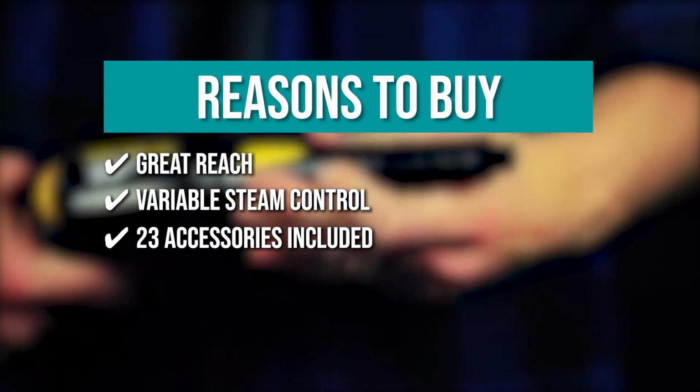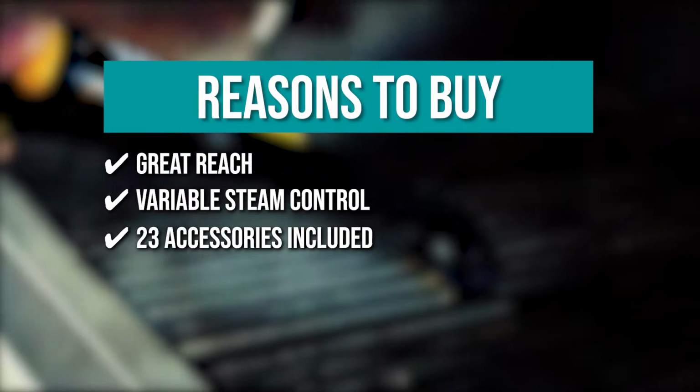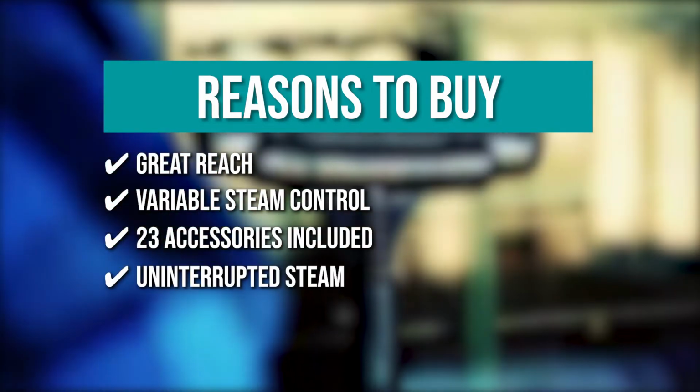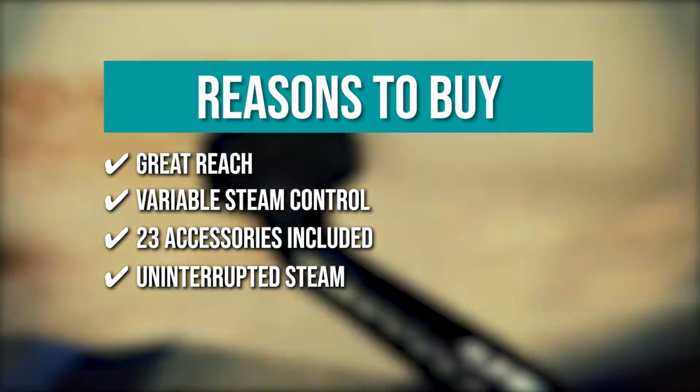23 accessories included. You can get all the necessary cleaning items in this package, which includes an angled nozzle, brass brush, scraper, and squeegee. Uninterrupted steam. You can steam clean for up to 120 minutes without interruption by clicking on the steam lock.